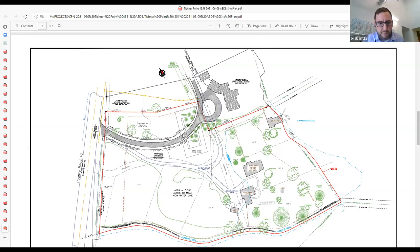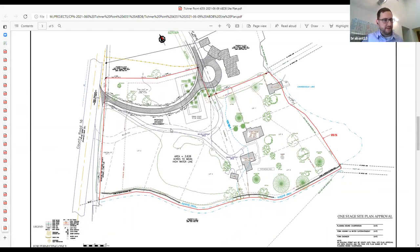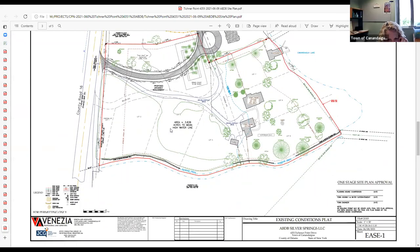Do we know the distance between the driveway and the creek? I don't know if it's come. I think I see one tie off that's 65 feet, and that's to the closest one-story frame building, so I've got to believe it's over 100 feet to the driveway. I think so, at least.